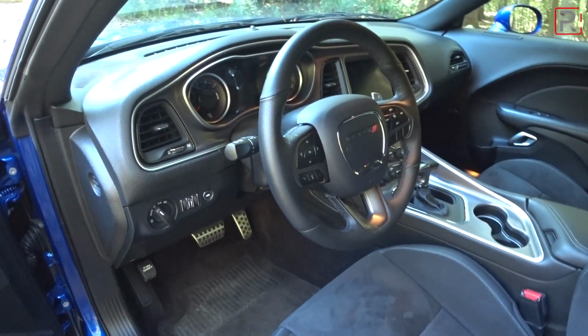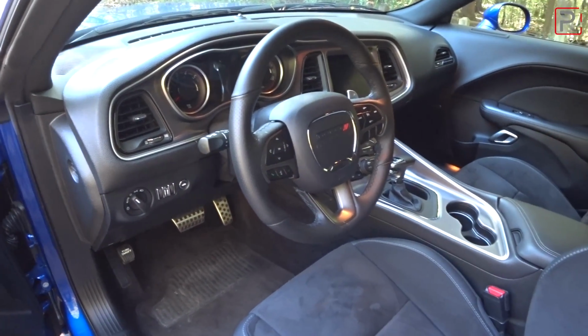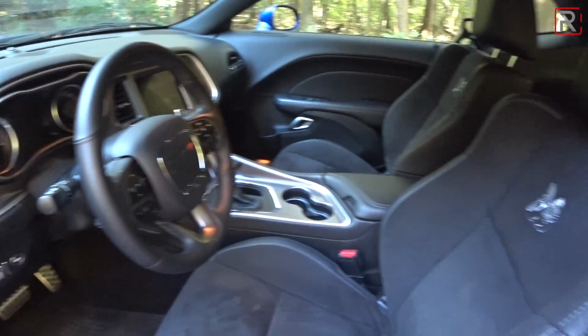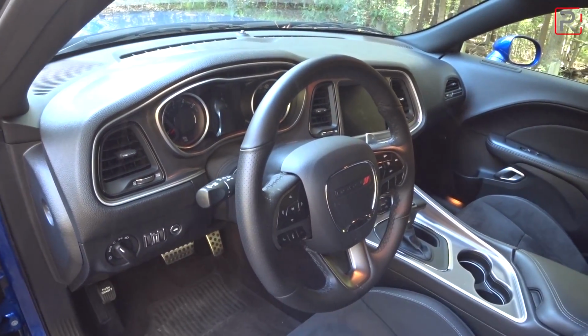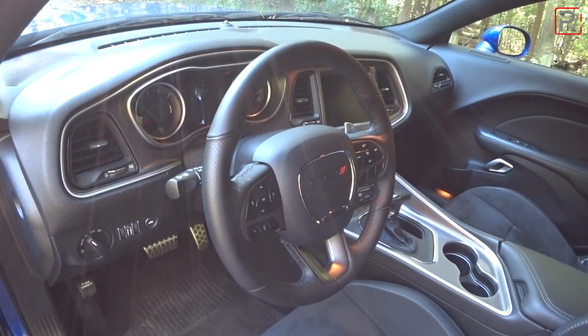And this interior is just too much black for my taste. I would definitely look into a different color combination, but the contrasting stitching is nice. You can see the steering wheel is not the same SRT specific steering wheel you get in the Hellcat. This is just the standard steering wheel.